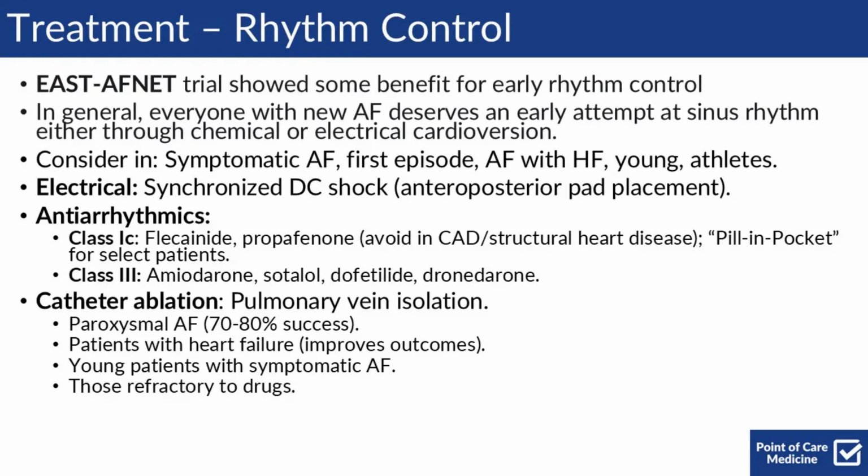Class 1C agents like flecainide, dosed at 50 to 200 milligrams twice daily, or propafenone, dosed at 150 to 300 milligrams 3 times daily. Avoid these in coronary artery disease and structural heart disease. They can be used in a pill-in-pocket approach for patient-led cardioversion. This is best for recent onset, infrequent episodes, and no structural or ischemic heart disease.